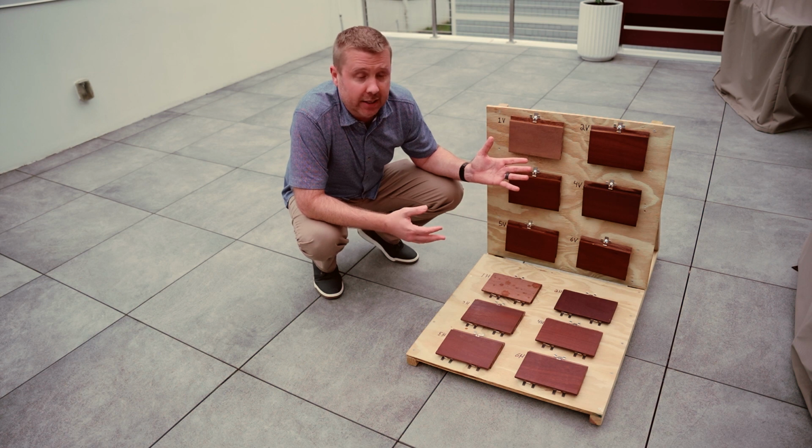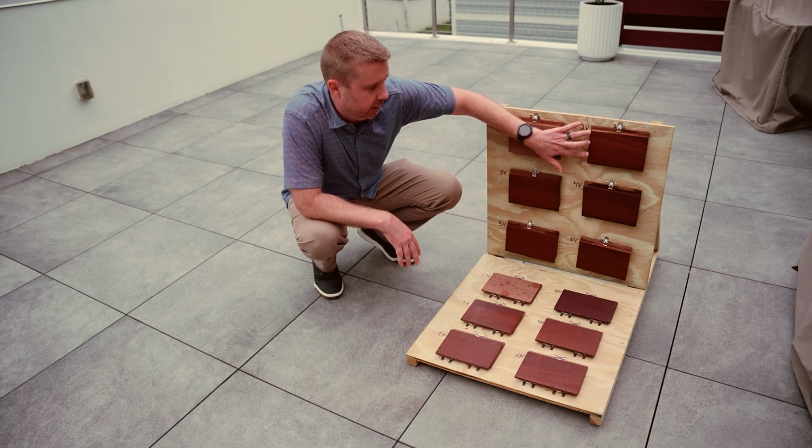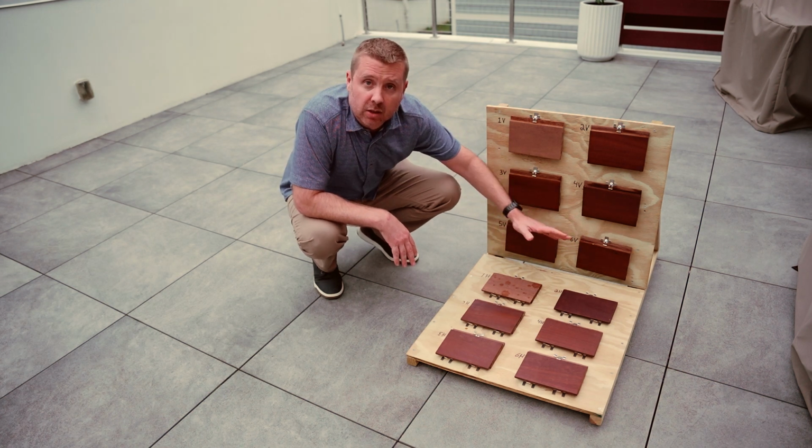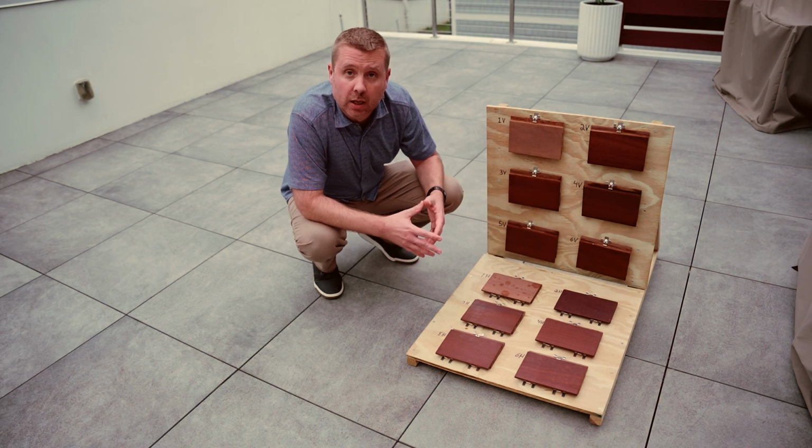So here's how I've applied these. I have the Armstrong Clark here, the Cabots, the Deckwise, the Messmers, the Penofin. Same order on the horizontal as well.